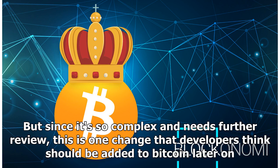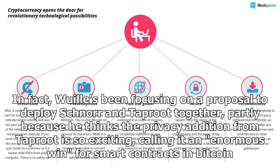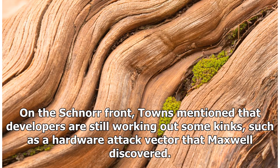But since it's so complex and needs further review, this is one change that developers think should be added to Bitcoin later on. But Schnorr might not ultimately prove to be a roadblock for Taproot. In fact, Wuille's been focusing on a proposal to deploy Schnorr and Taproot together, partly because he thinks the privacy addition from Taproot is so exciting, calling it an enormous win for smart contracts in Bitcoin. On the Schnorr front, Towns mentioned that developers are still working out some kinks, such as a hardware attack vector that Maxwell discovered.